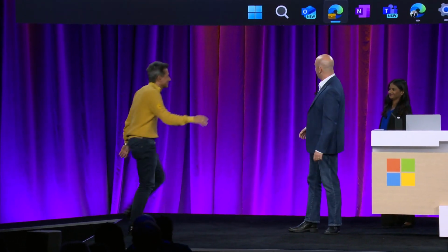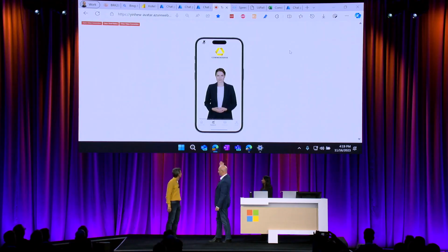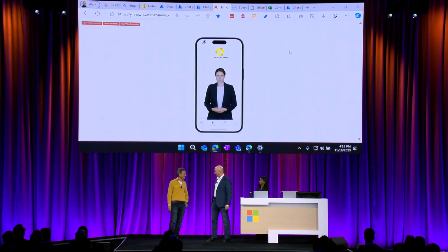Gerald, welcome. And not just you, Gerald, but also Eva. Yeah, thank you very much, Marco. Can you tell us a little bit about Commerzbank and what you're doing? Yeah, I'm really happy to be here.